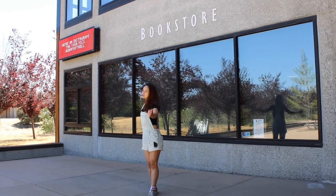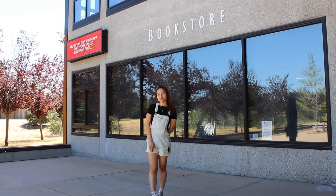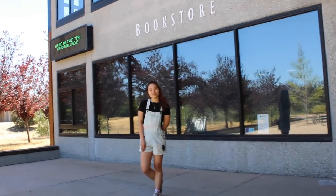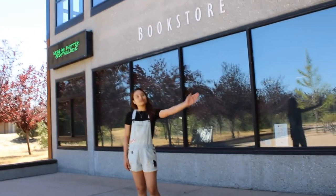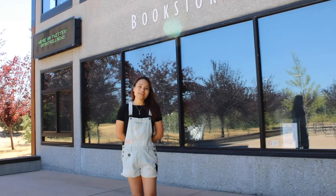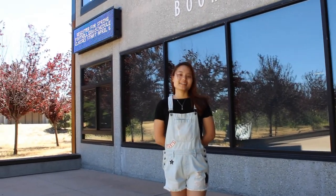The campus bookstore, which is currently operating completely remotely and online. All orders are shipped for free. In this building, you can find your smart shop where you can get your student ID. You can also go on our website to request a free planner. It will be mailed to your home.